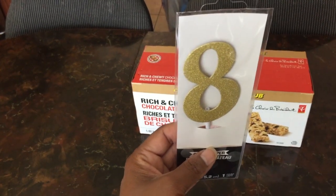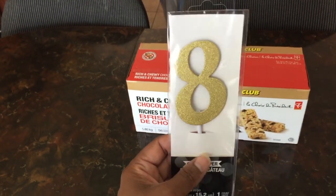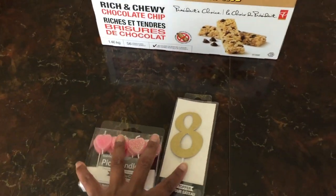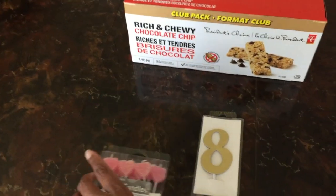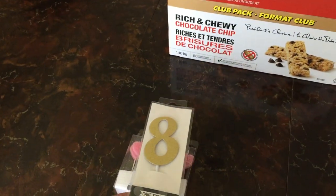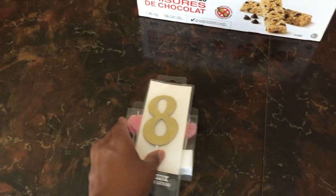Okay, so this is 8. She's going to be 8. So I'm just starting to buy things for her birthday. We are not doing a party, but I am making her a special cake, and we'll probably go out, and yeah, we'll do some stuff around that just to make it special.